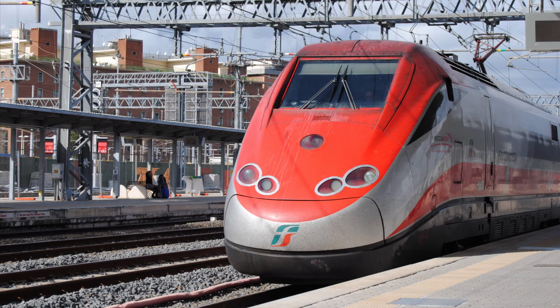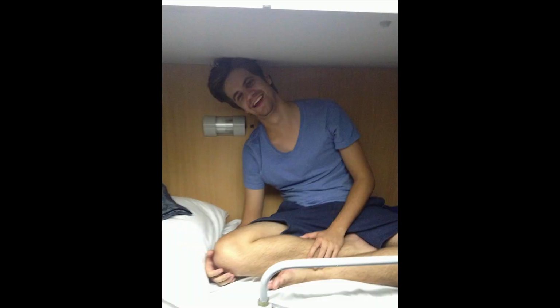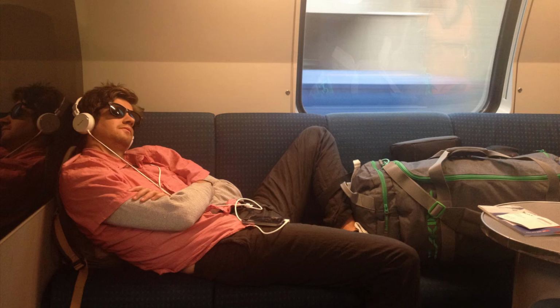Now, one quick thing. A good way to get around Europe is via train. You can take night cars and save time by sleeping your way from place to place. But be warned, the beds are way cramped. Though, if you can score the whole seat, it's really not too bad.